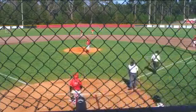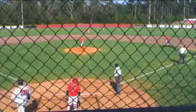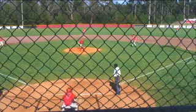Welcome back. You're watching Lumberjack Live. Weekend of baseball on SaleneRiverTV.com, a partner of SaleneRiverChronicle.com. Just about to get set for the bottom of the second. Lumberjacks have a 2-1 lead. They're about to step up to the plate.